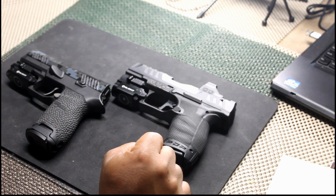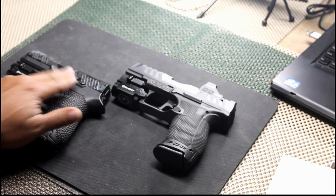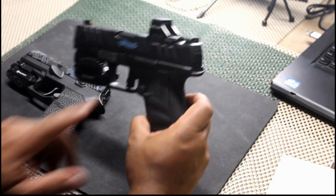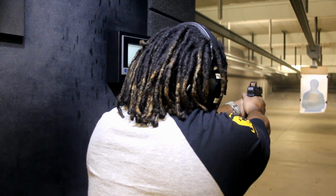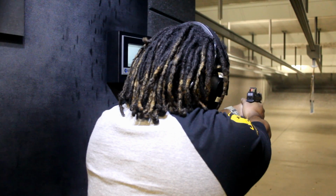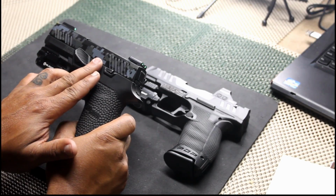When it comes to the differences, the P320 slide specifically is a lot heavier than the PDP's. Don't let the looks of the PDP fool you. The slide on the PDP may look bulky, it may be large, but it's actually rather light, and that's even with the optic on here. When I did the comparison between the two, the optic was turned off and I went strictly by the iron sights, and I found that this was still lighter by just a tiny bit than the standard P320 Compact slide.